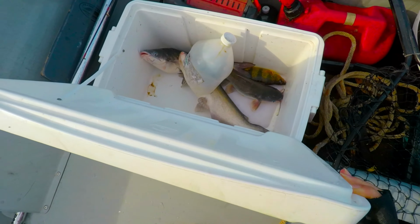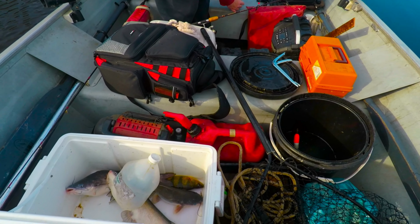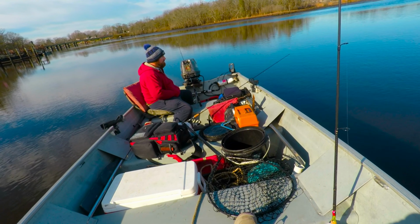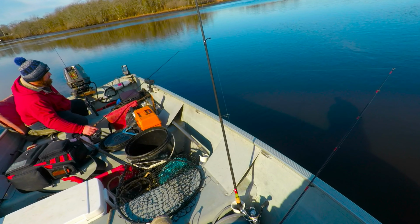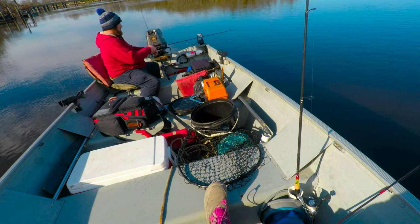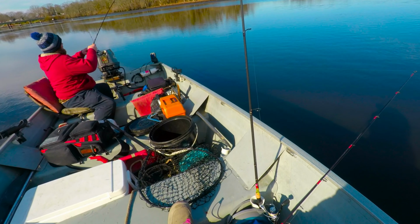Where'd that perch? Perch, I'm not gonna take off yet. He's still back here. Oh, okay. Hang on, bud. Little guy. He's thick. Oh, nice. That's gonna be a good one.